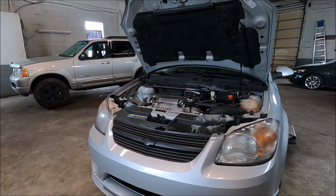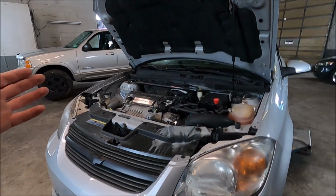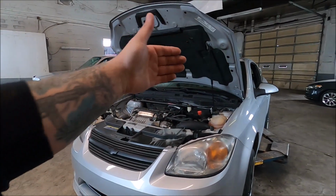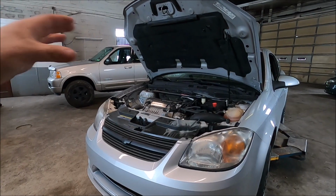In the last video, I said we were going to change it, but I figured, you know what? I'm going to leave it in there for a little bit. It's not going to hurt anything. And I want to put one full tank of gas in it to get the seafoam out of the fuel tank before putting nice fresh oil in.